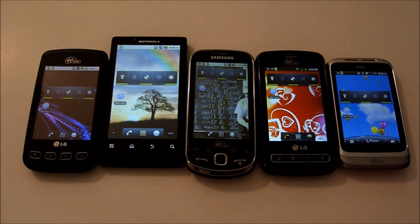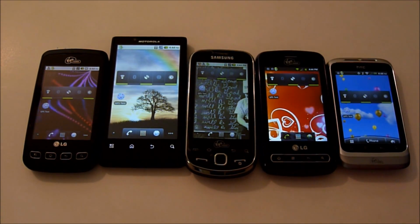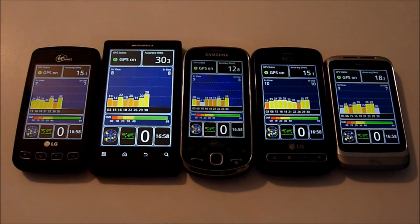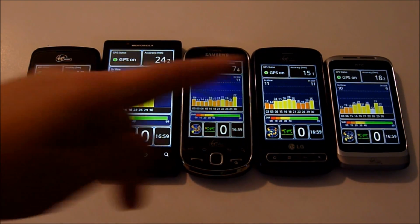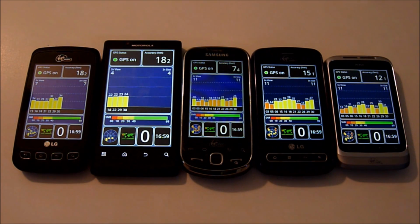I'm going to be testing the GPS. I have them all on. I turned them all on less than a minute ago. I'll be using GPS Test. So the Motorola Triumph here took about 3 to 4 minutes before it started getting a lock on towers, and it took a few minutes after that before the accuracy reading came down. So all in all, it's going to take about 5 to 10 minutes longer than the rest of the phones. All the other phones got a reading instantly from the towers.